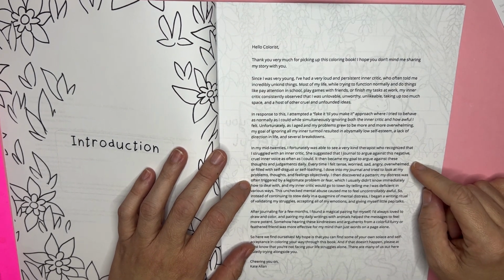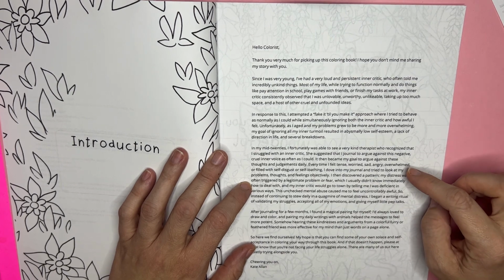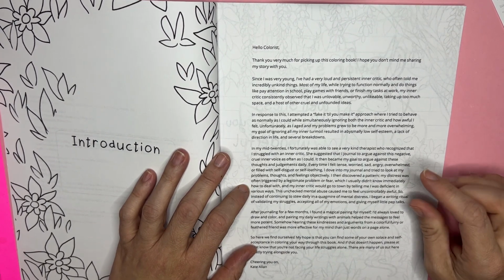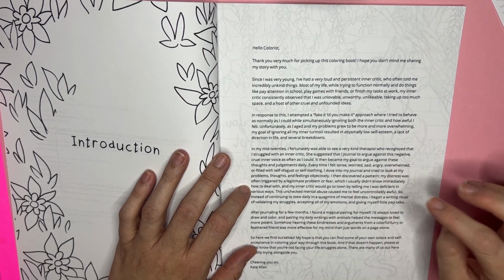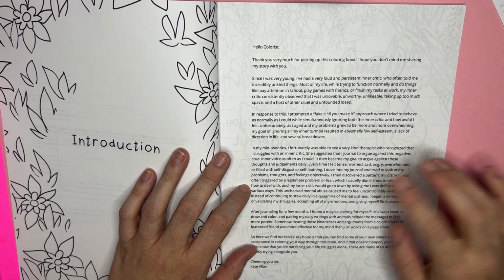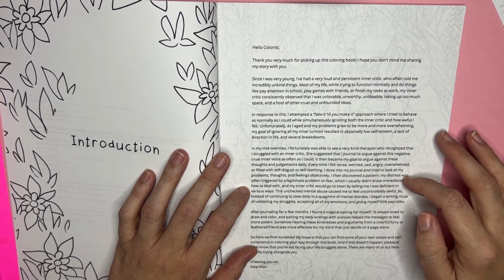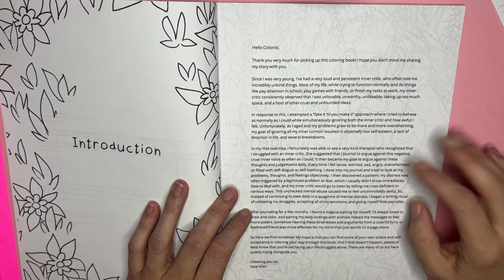I then discovered a pattern. My distress was only triggered by a legitimate problem or fear, which I usually didn't know immediately how to deal with, and my inner critic would go to town telling me I was deficient in all these ways. This unchecked mental abuse caused me to feel uncontrollably awful, so instead of continuing to stew daily in a quagmire of mental distress, I began a writing ritual of validating my struggles, accepting my emotions, and giving myself a pep talk. Oh, I love it.